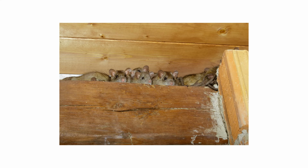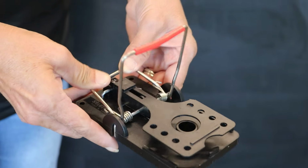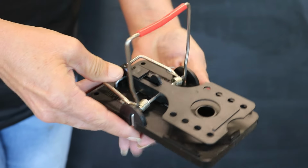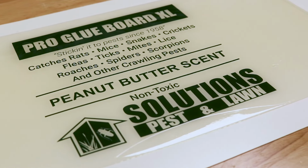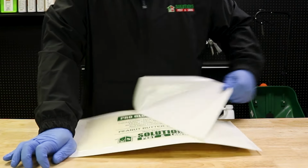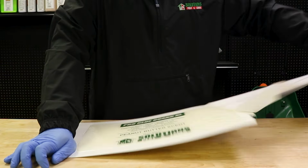Rats are cautious of new objects in their environment, so this will help them grow accustomed to being near the traps. After a couple of days, arm the traps by pulling the arm bar back until it clicks into place. The Solutions Pro Rat Glue Board XL is a powerful adhesive trap. Simply peel away the paper seal, and it can be placed flat or folded into a box-like tunnel.